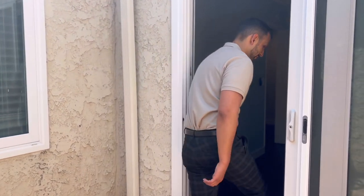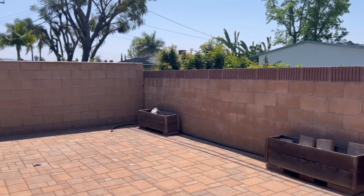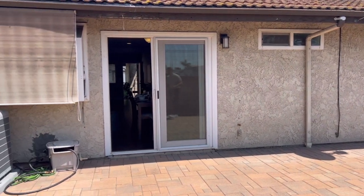Did we check out the backyard yet? All right, let's go check it out. After you. One of the benefits of a nice backyard for a condo is most don't have it. So just having any kind of space where you can barbecue, put some greenery back here, I think it'll really have a lot of impact on this property.